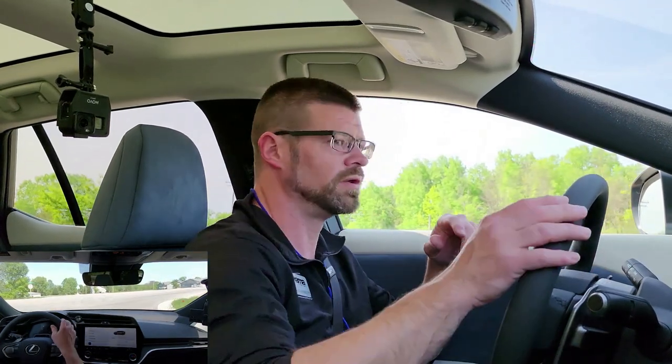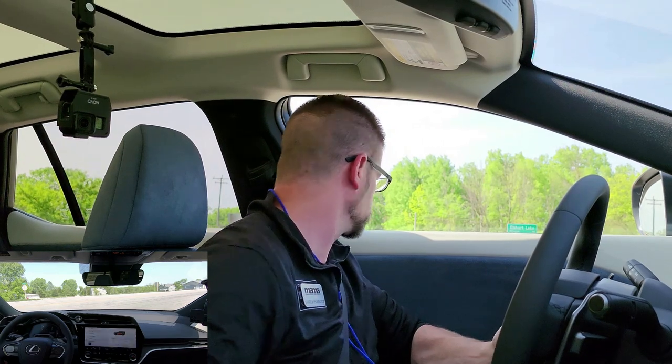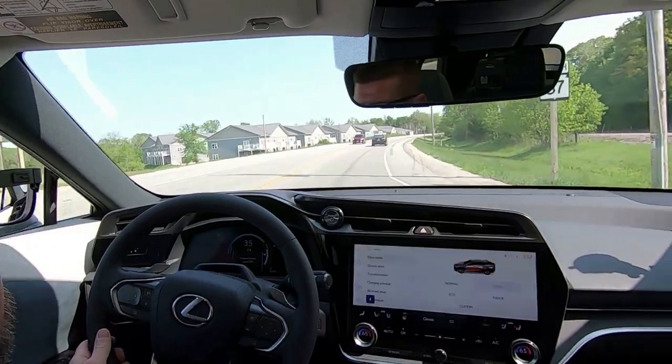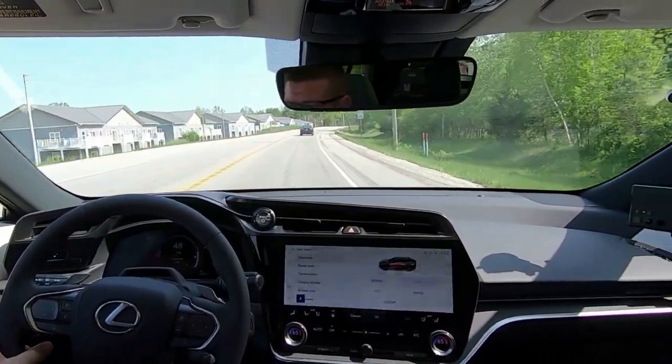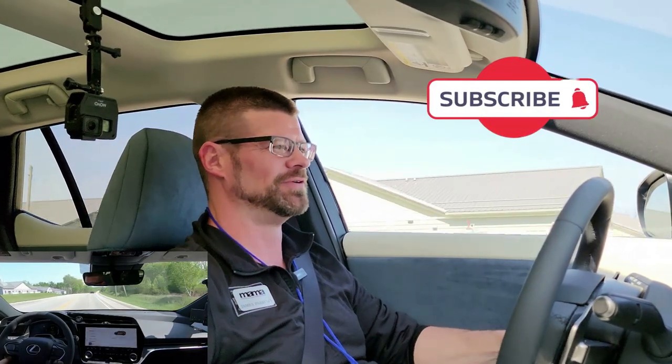Okay, traction control is now turned off. I wonder if we can kick the back end out a little bit. Let's go. Yeah. I'm sure you guys hear that little chirp, chirp, chirp. It didn't want to let me have a full spin and slide of the wheels, but it did let me kind of bark them a little bit.